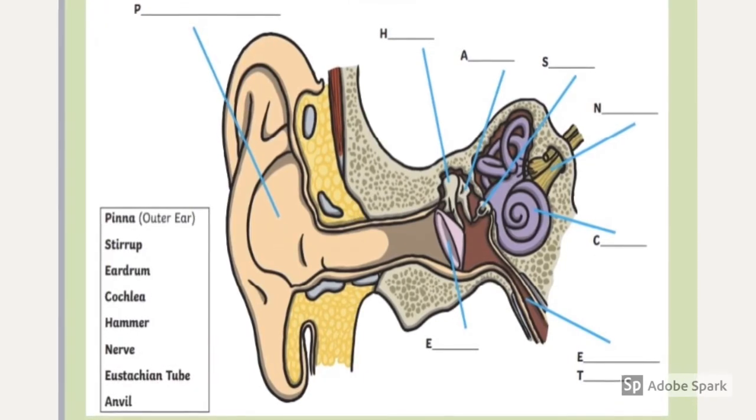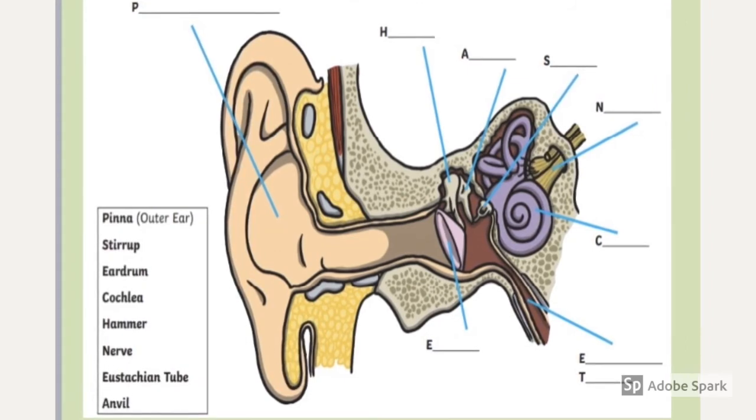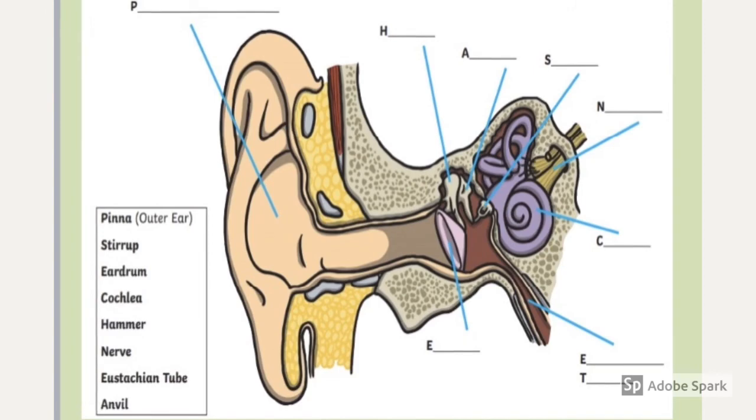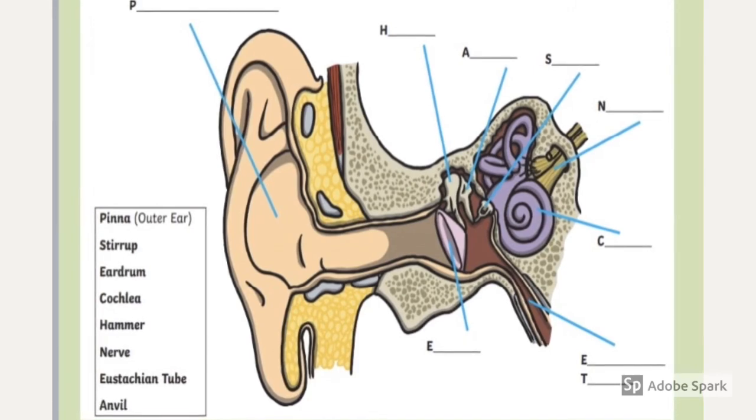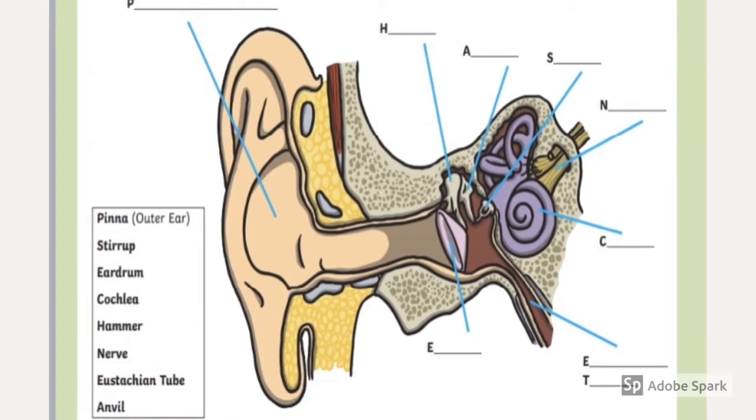Now if you want to, you can replay the video to just go through the different parts of the ear, and then you can have a go at labelling the different parts of the ear using this activity sheet. You can have a go at drawing it, or just simply writing down the parts of the ear which you can see.